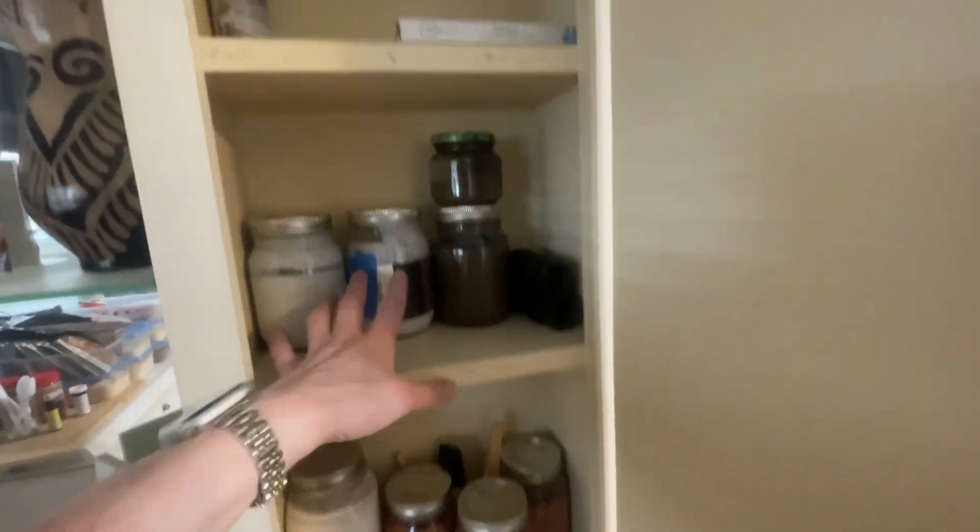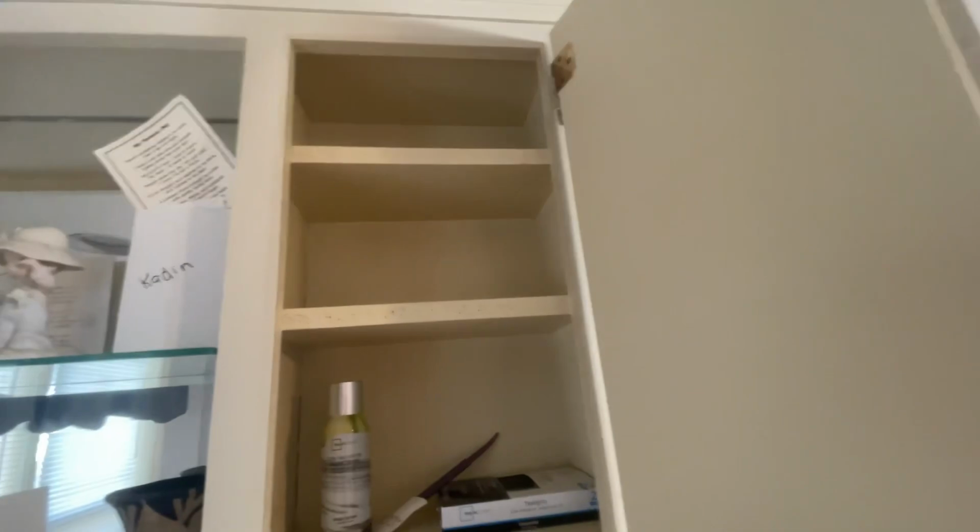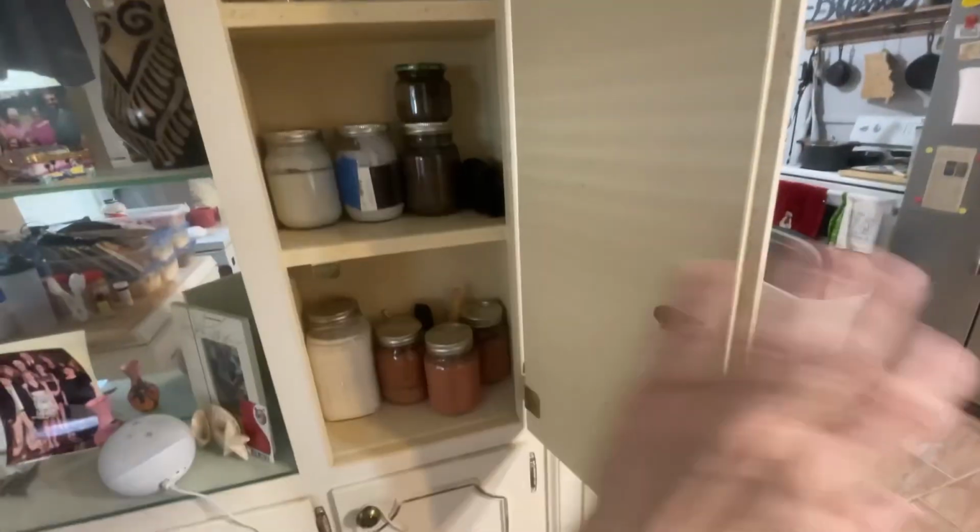That one's empty. This is the paints that I have throughout the house. Some tea lights, some spray smell stuff, and those are empty. So there's those cabinets.